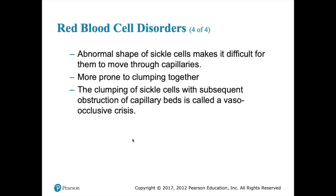They are prone to clumping together and causing these vaso-occlusive crises in the capillaries. So that's the difference. They tend to clump in the capillaries as opposed to blocking large vessels.